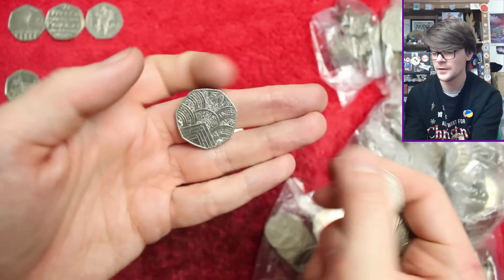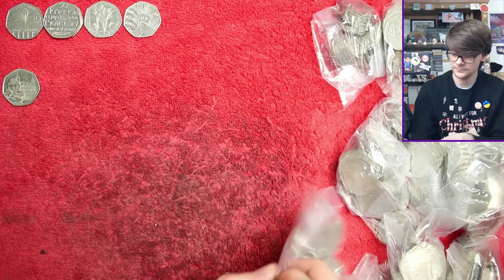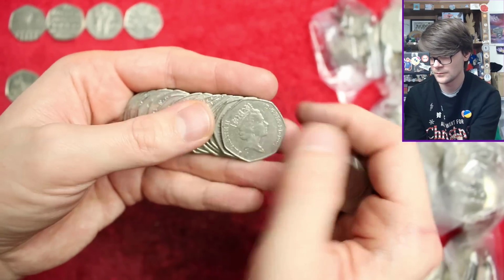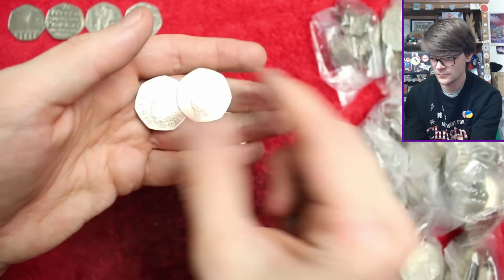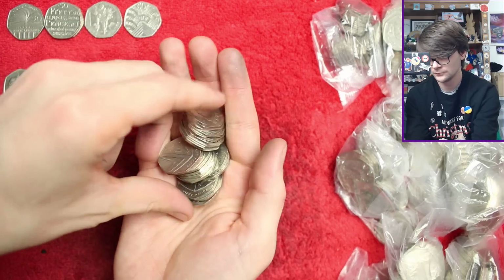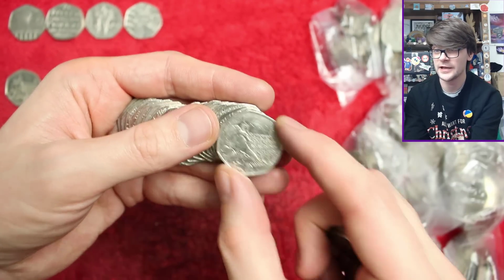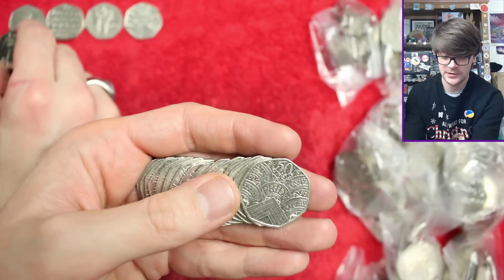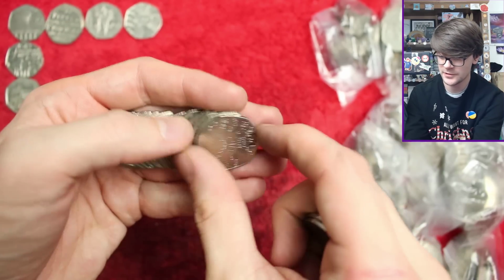Oh, there we go. We got our first Pride of the book. And there's Paddington at the Tower again. Representation of the People Act. Very common coin, but I do like that one. And we've got ourselves another Pride 50p. Whoops, super stuff.